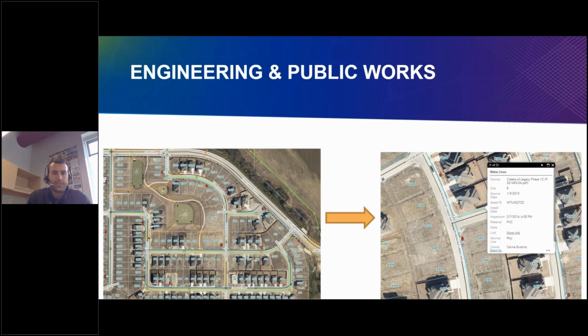Another slide pretty much goes back to what I was saying. 95% of our time was really focusing on engineering and public works. When we got here, we didn't really have as-built or record drawings. They were mostly paper plats, and first things first was figuring out what we do have, what we don't have, and focusing on really putting it into a digital format.